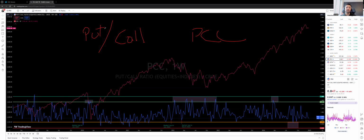So this means whenever people are putting lots of put options into the market, they're very bearish. And usually that happens at the market bottom. Yes. At the market bottom, people are panicking and they're increasing lots of puts to hedge their portfolio against the downdraft. And that's the scenario that I'm looking at for a fantastic buying opportunity.